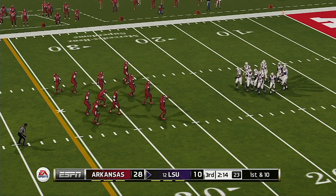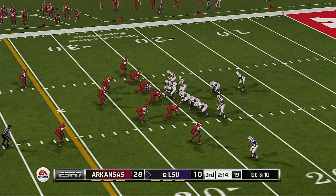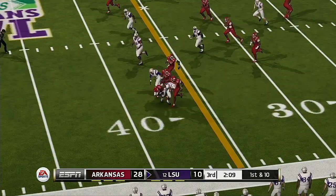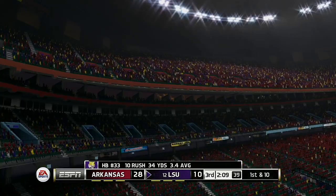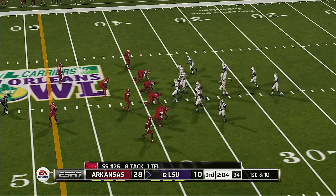There's got to be some sense of urgency to this offense right now. They don't have the luxury of wasting drives if they want to get back in the game. They'll go ground, and he's taken down at the 38. First down, 10 to go. Ball on the 38.